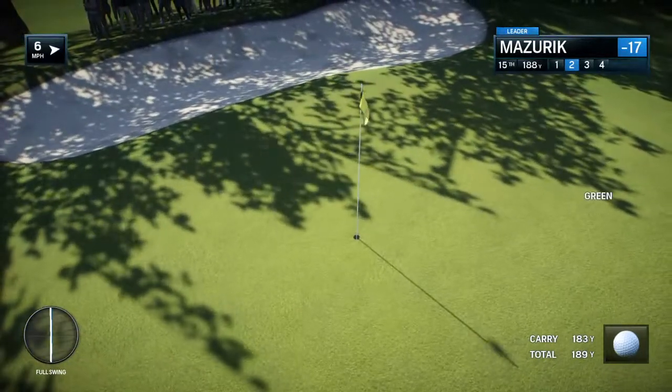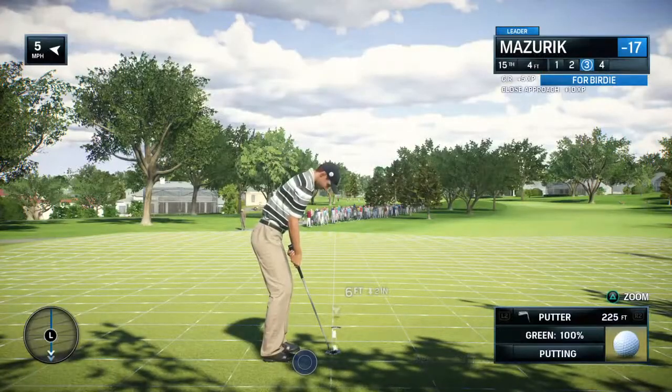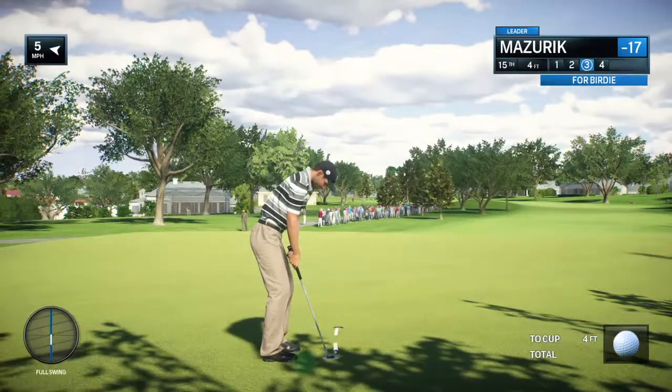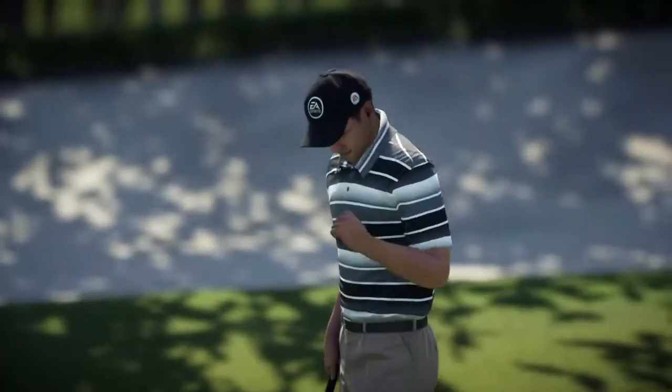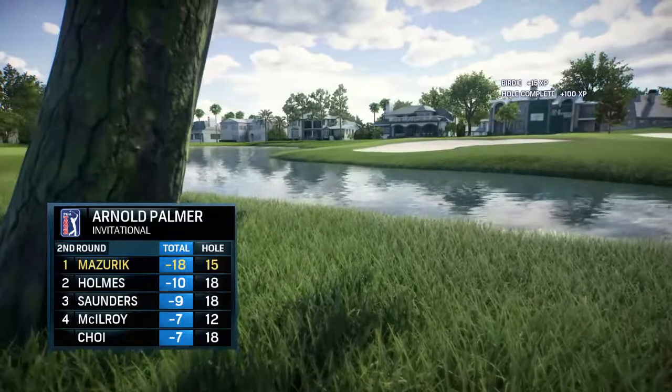Terrific golf shot. And now that for an easy one. And getting ready for the putt. Score that a birdie.